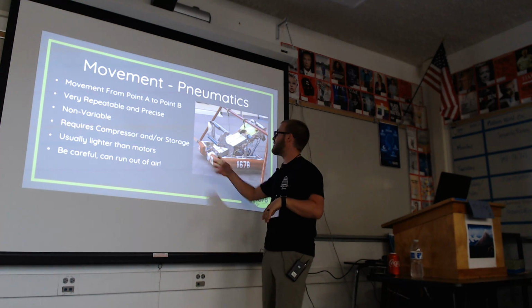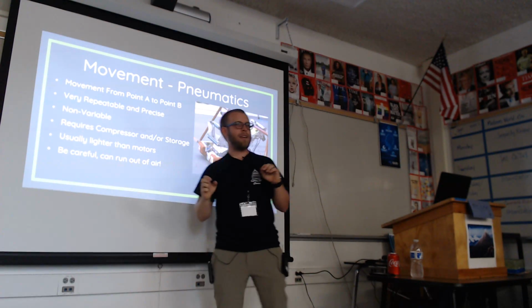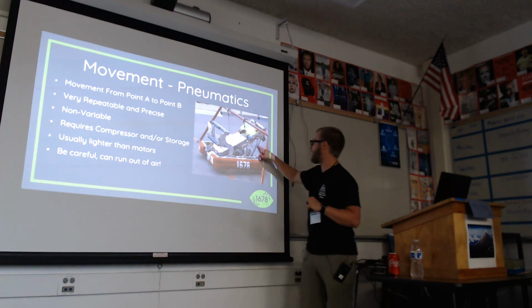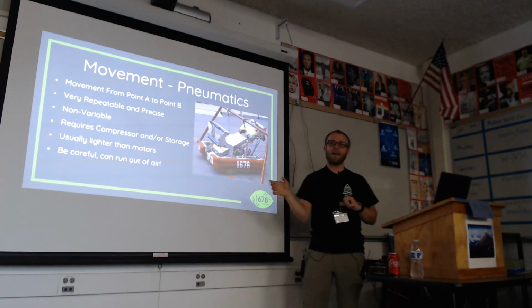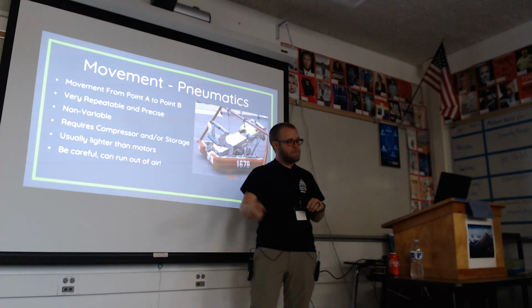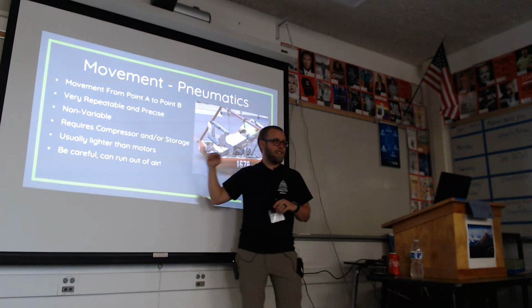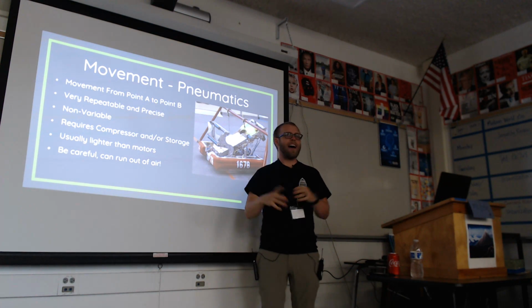And pneumatics can be a lot simpler because all they really do is go point A to point B, right? Pneumatic cylinders, here's a couple that are here. Actually, there's quite a few on this robot, but they're either out or they're in. And so that makes it great for a couple applications, like when you need something to just be super repeatable, you can do it with pneumatics. The downsides of pneumatics are you need either a compressor or a whole lot of air tanks to have air for the whole match.